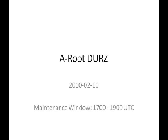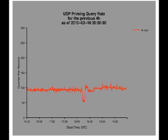Okay, so now I get to do the same graphs all over again for A-root. This is the priming query rate for the day that A-root switched over. The maintenance window officially opened at 1700 UTC, but we didn't see the first signed response until 1806. So yes, there was some delay in getting that started, I guess.